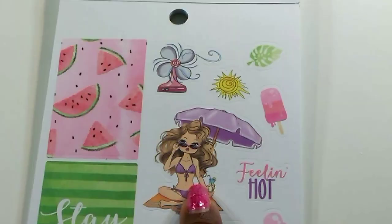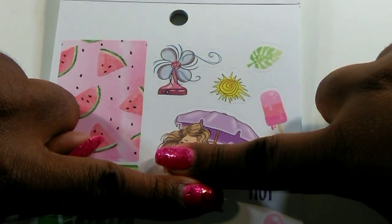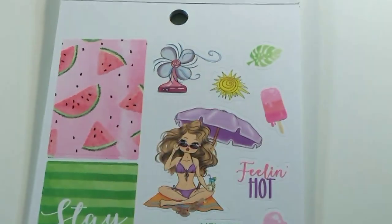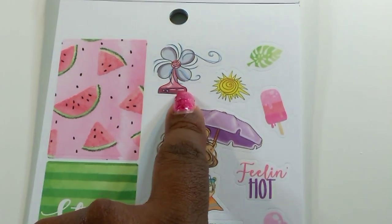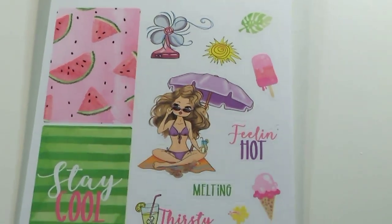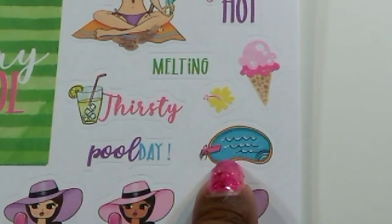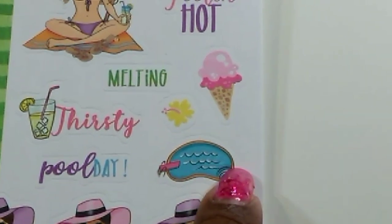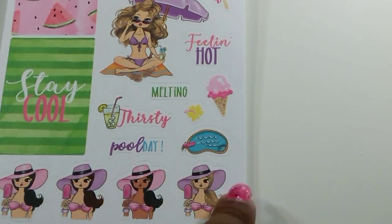And I love that they have her in a bikini, but it's not so light. This is a sticker. Cover her up. So cute. That's cute. I love this fan. Look at the popsicles. Oh, so cute. Look at this pool sticker. That's the diving board. That is so cute. You have your little place where you can either have a jacuzzi or a sitting area within the pool.